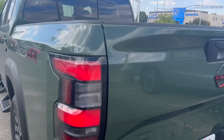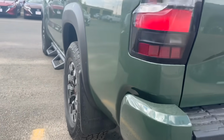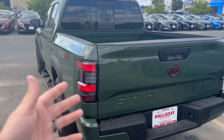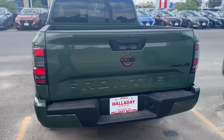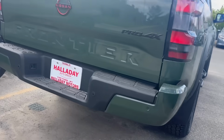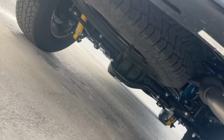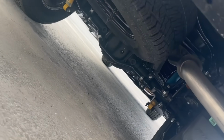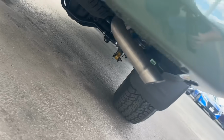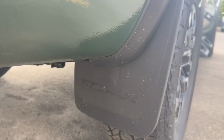What do you think of the tail lights? Some pretty standard running boards there. If you're going to take this off-roading at all, you'd likely take those off before you rip them off on the trail. Show you underneath. Got a single side exit here at the passenger side. Better look at those Bilstein shocks, suspension up back. Pro4X on the mud flaps.